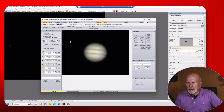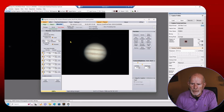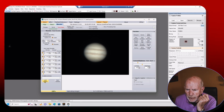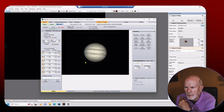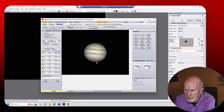Now, it looks okay. Can we make it look better? I think we can. I have some presets over here I already configured, and what I like to do is have it set to the Gaussian wavelet filter and keep it on linear. And I mean, there's other settings you can use, but that's where I have it set right now. Boy, I like that. Look at the banding on the north, or I guess north and south. You can see a lot more information here.